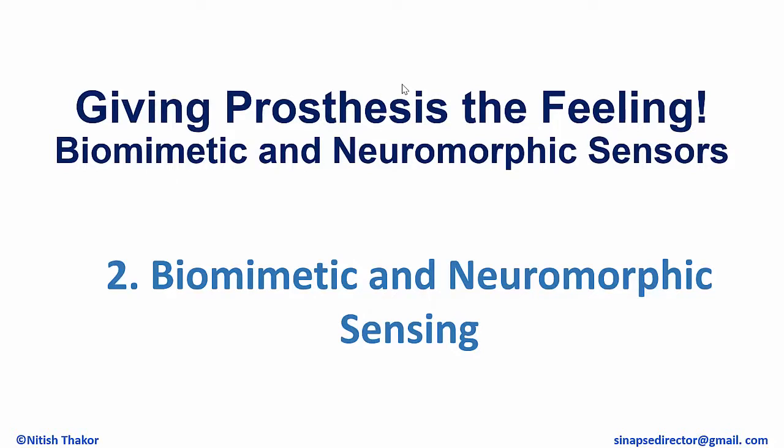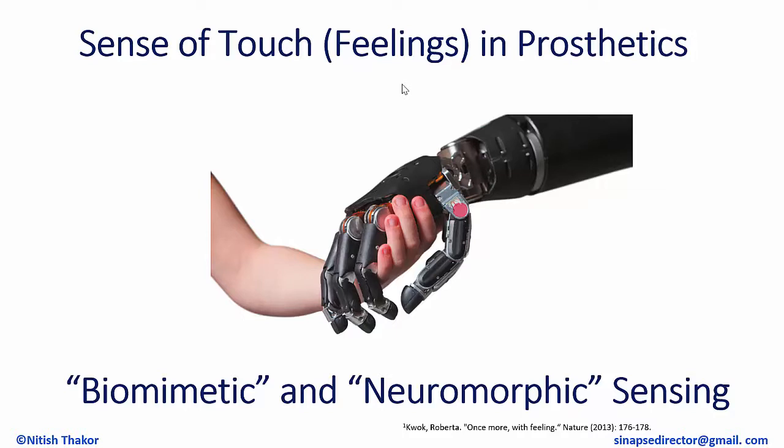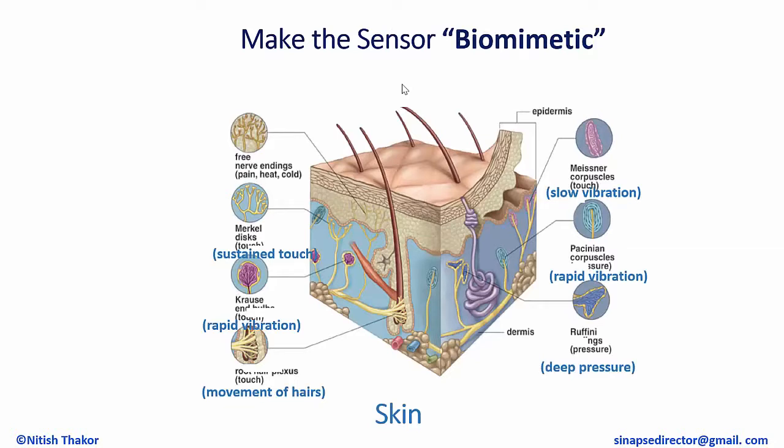Okay, so part 2 of my presentation is on biomimetic, which means biological skin-like sensors, and neuromorphic sensing, which means how we encode that information. When we discuss the idea of sensors in the skin, to electronic engineers and sensor designers, the word very commonly used is e-skin, electronic skin. So I want to create an analogy between the skin and the robotic or prosthetic skin. First, a little tutorial on the skin. Our skin, in the first few hundred microns of the surface, has a lot of what are called receptors. These are nature's sensors. Some of them code for touch, some for pressure, some for vibration, and even for pain.